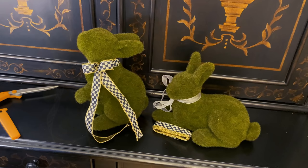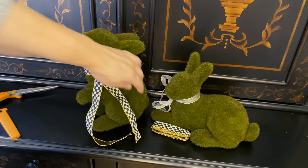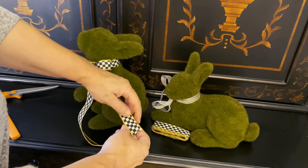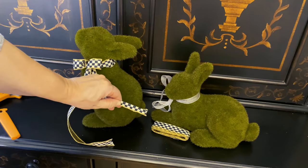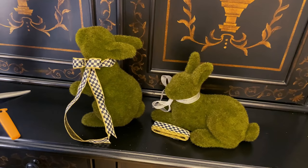So they originally came with a clear white bow. And I wanted to add a touch of whimsy. So here I clipped it and I'm going to remake this dovetail bow. So again, you fold it in half. And with a sharp pair of scissors, those other ones were dull, you just snip it diagonally. And there we have it, a dovetail bow.